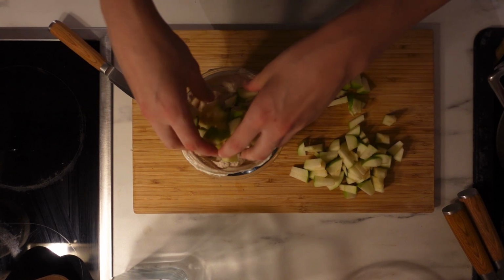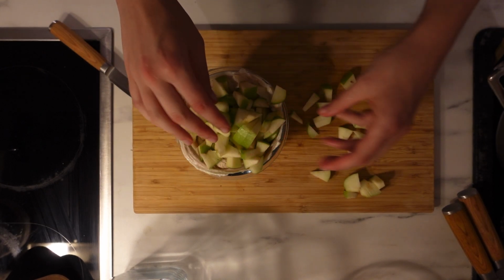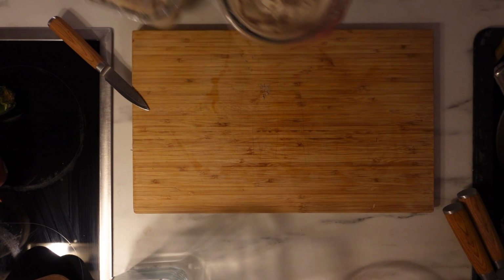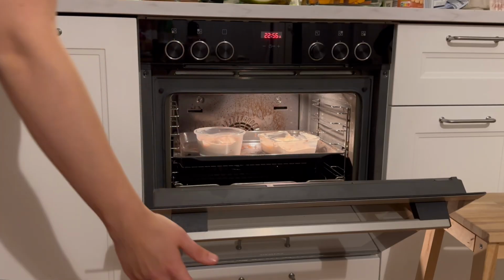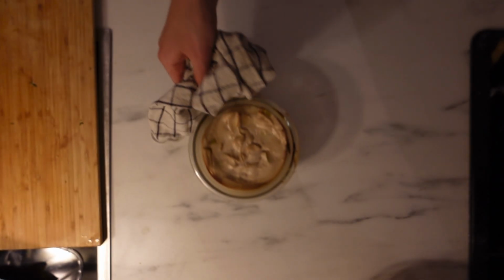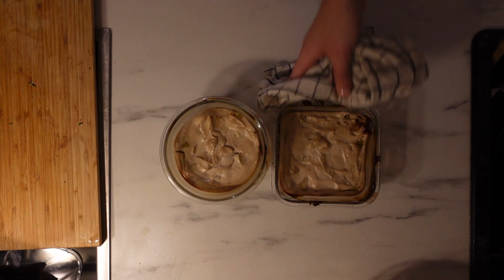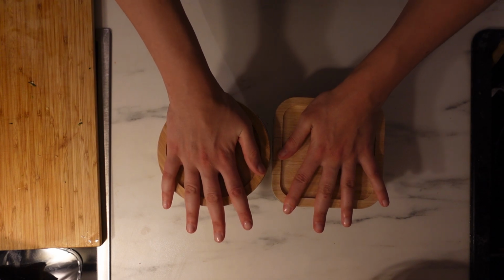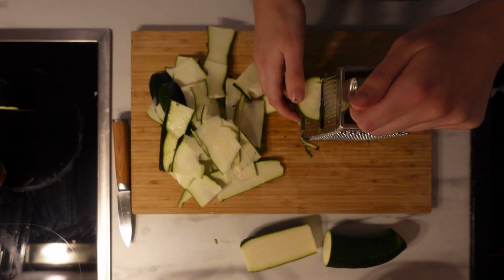Then I added the apple in, and I tried to put half and half into these lunch boxes, and I baked it at 180 degrees for about, I think, 15 minutes. And there we go, it's already done. I love this and I eat it almost every day when I'm on a diet.